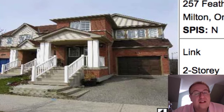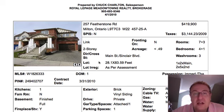At $419, I think they've priced it bang on. This is definitely a chuck pick. I think it's going to look even better in person.